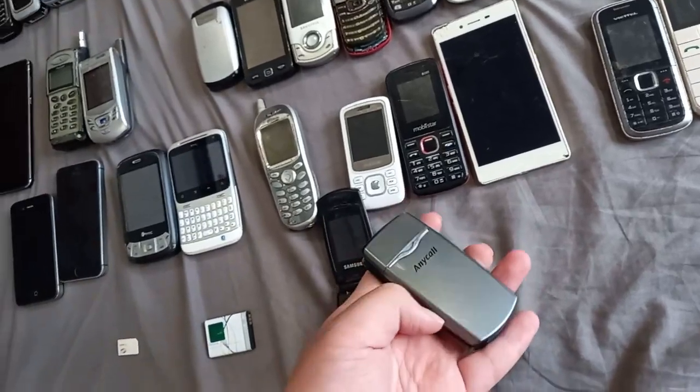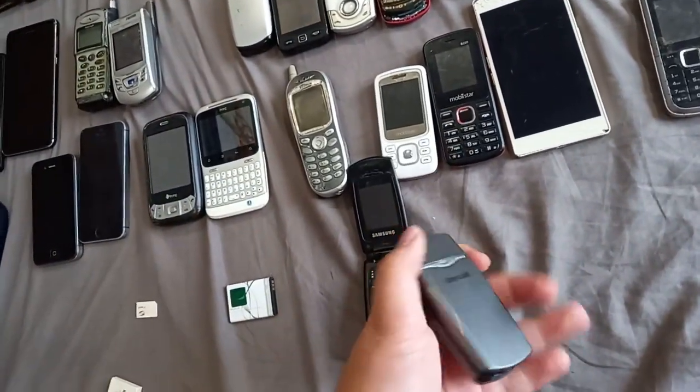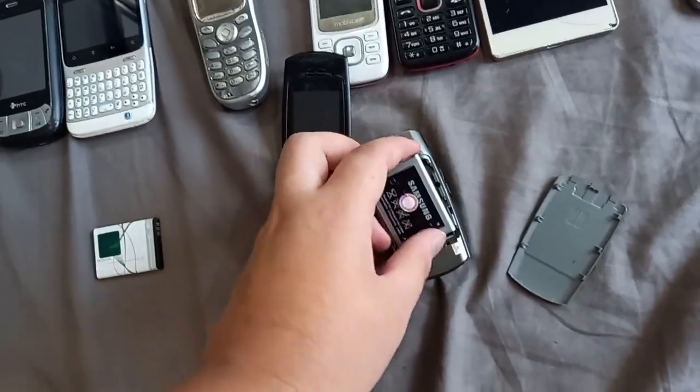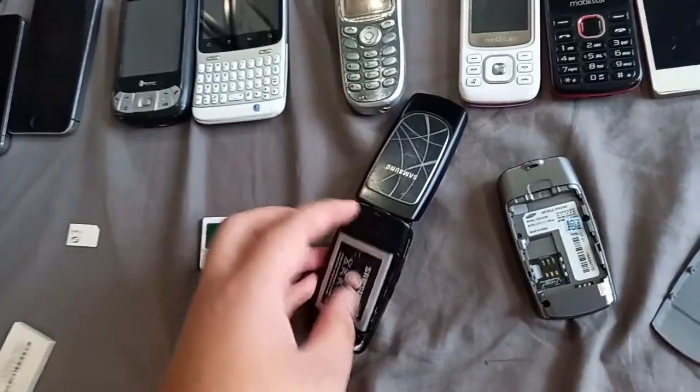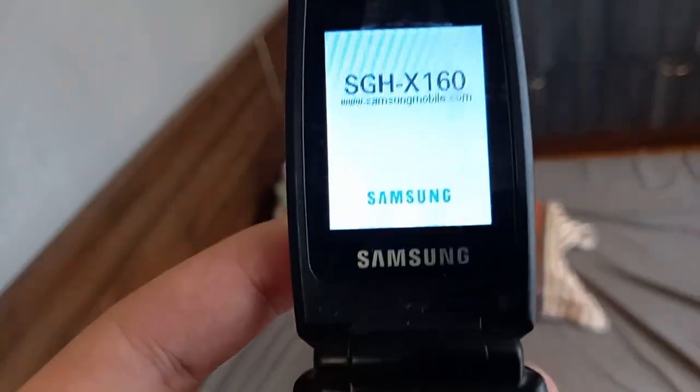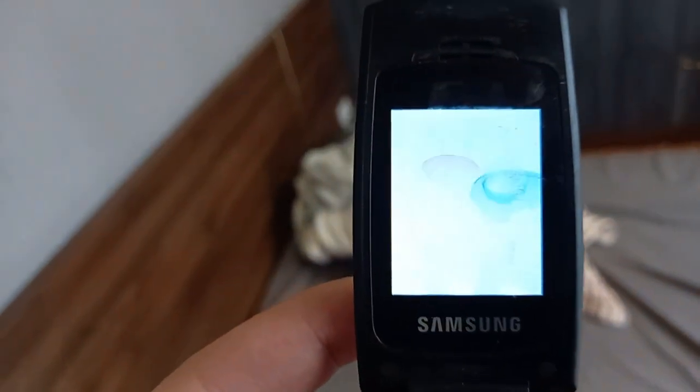X160. And this one is a CDMA version. It is the S169. I will turn both of them on. Yeah, we just received a power cut for some reason. Let's see. This one has a SIM card, so I will turn this one on. I used to have one of these, but it does not work anymore. My mom may have used this one, or the X210 or X200.